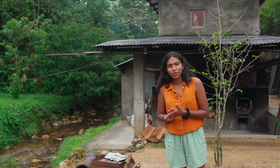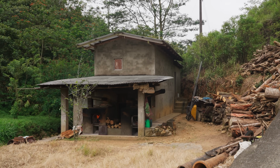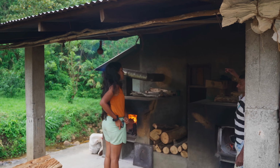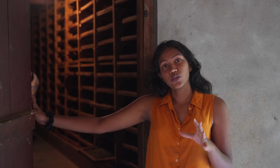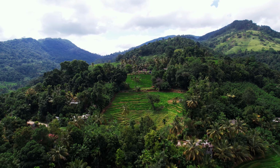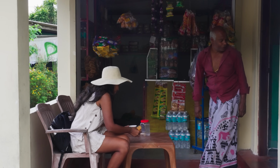Now, while we were exploring the town, we came across this very unique building behind us, and while inquiring, we learned that it's actually a mini cardamom factory. So the interesting story about Thangapur town is that it used to be a part of a plantation community. However, that plantation is now not functioning anymore.